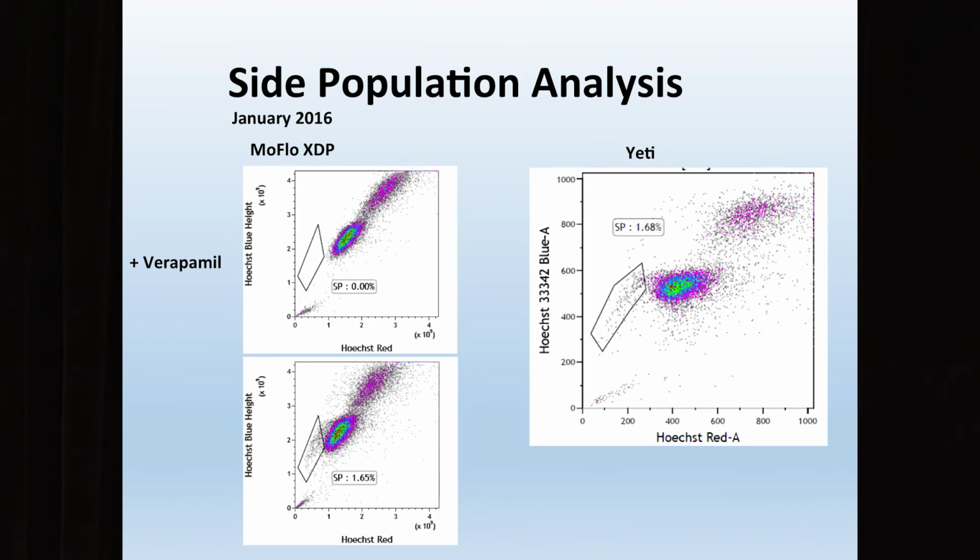This is a melanoma cell line. So it looks a little bit broad on the XDP. Maybe the XDP was having a bit of a bad day. I mean, we certainly tried to align it, but the G1 population, which is that big population in the center, actually looks tighter also on the Yeti. So I think it's just a matter of the XDP is a jet in air sorter, and the Yeti has the advantage of a cuvette thing.